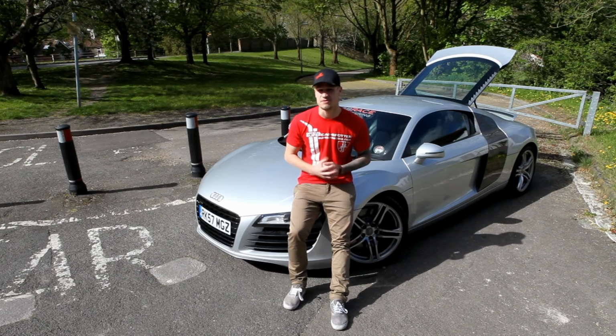As you guys know, I've never actually done a review of driving a car. I've always been in the passenger side, so this is the first one, so bear with me. Don't go too harsh on the comments and some of my stats. But what we have here is a 2008 57 reg Audi R8 V8. It's a 4.2 litre engine that propels this car from 0 to 60 in 4.6 seconds, and it's got a top speed of about 187 miles an hour.